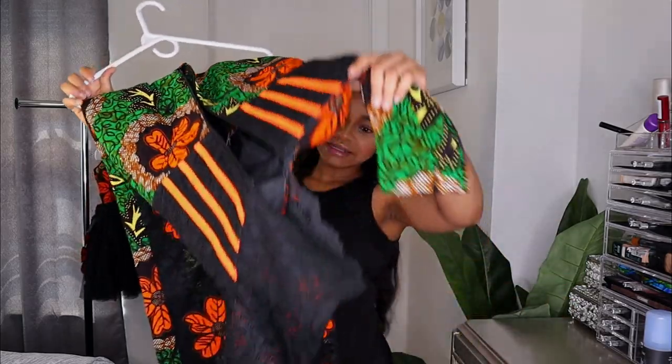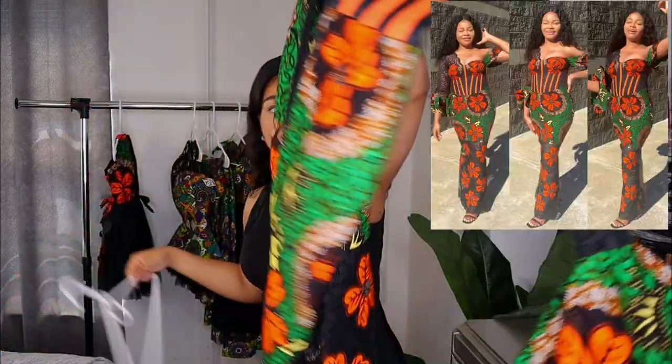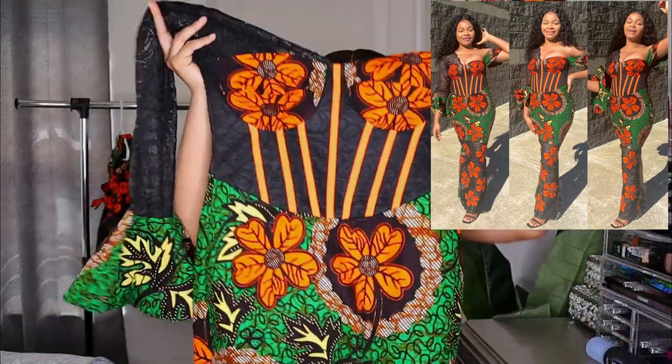So guys, outfit number two is a dress, okay? This is a long dress, and this is the front of the dress.